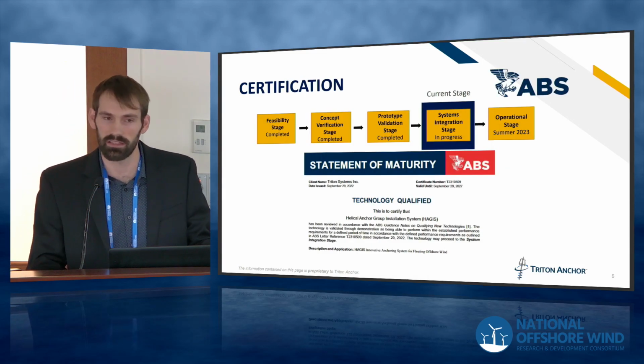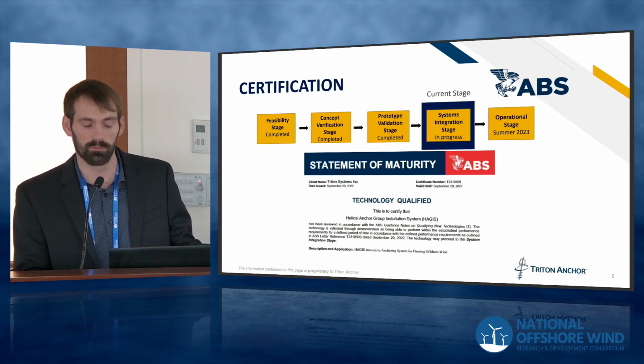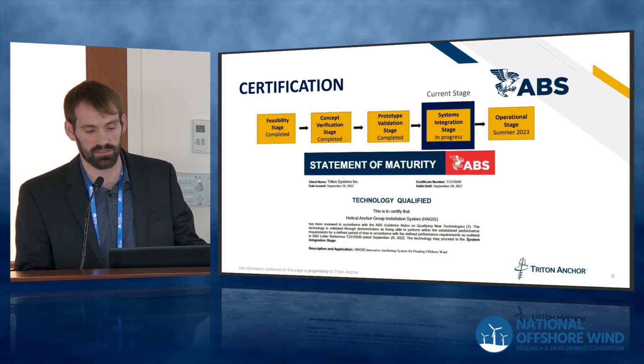So one of the main activities of this program was going through the American Bureau of Shipping qualification process, their new technology process. It's a 5-stage process. This program was to go through 4 of the stages. We have completed 3 of the stages to date, and we are currently executing the 4th stage, the systems integration stage.